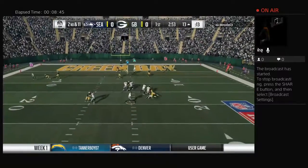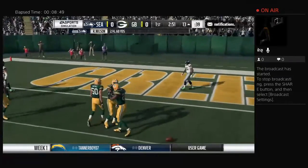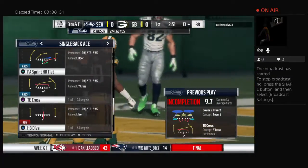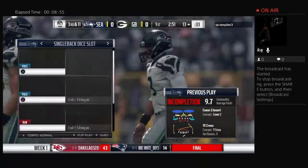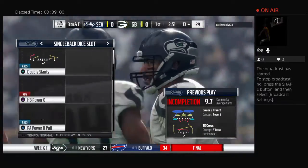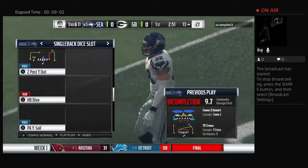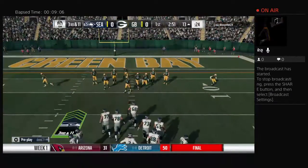On 2nd down, Wilson. And the hit jarred it loose. It's incomplete. Well, he kind of forced that one there, didn't he? It's almost like he predetermined where he was going to go with the football. Yeah, he wasn't really going through progressions. He wanted to go to his top guy. You do that against this defense, they'll make you pay, won't they? Yeah, they certainly will. They react very quickly to the thrown football.